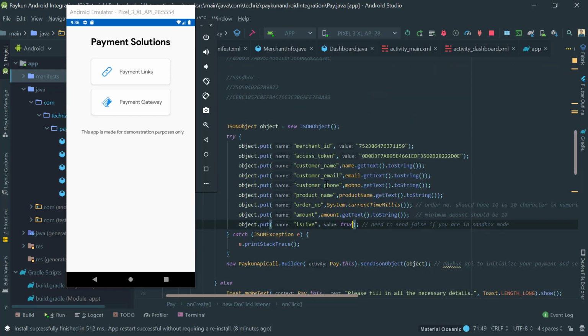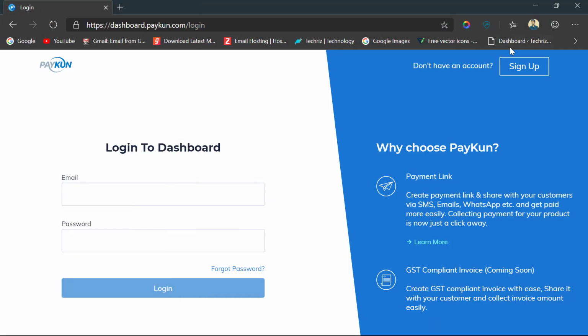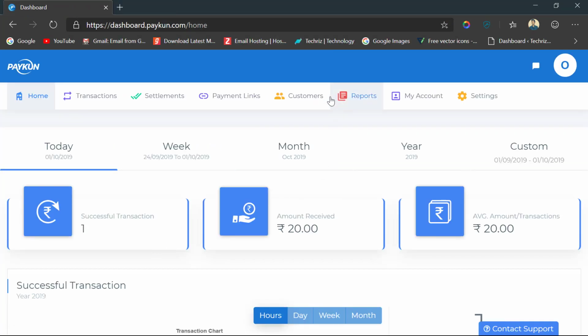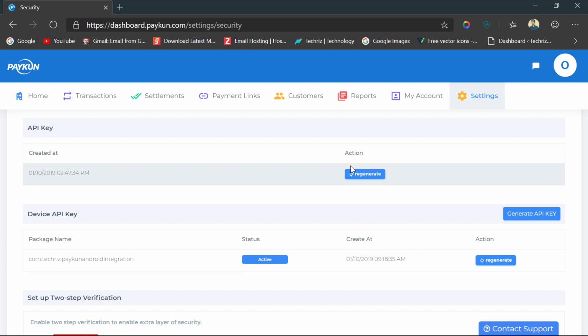Now the next thing that you have to change is the access token and the merchant ID. This was the sandbox one. The same steps and the same procedures that you followed are used for the live one. So you have to go to the PayKun Pay dashboard. I'm going to minimize it. You just have to go to this link here, and it will log me in. You just need to go to settings, go to security, generate an API key, though it is not needed here.